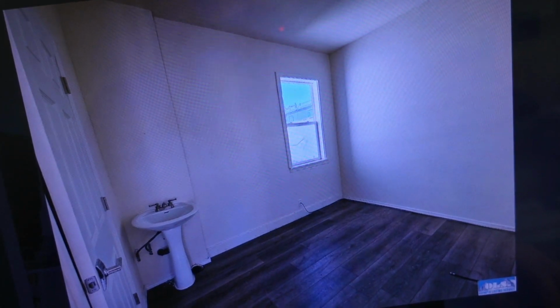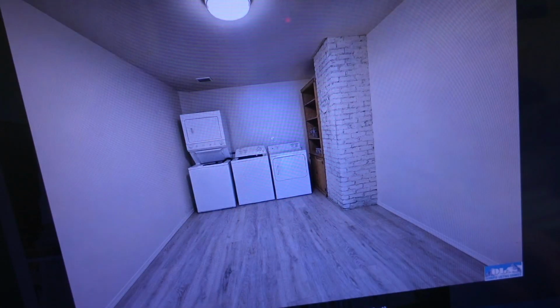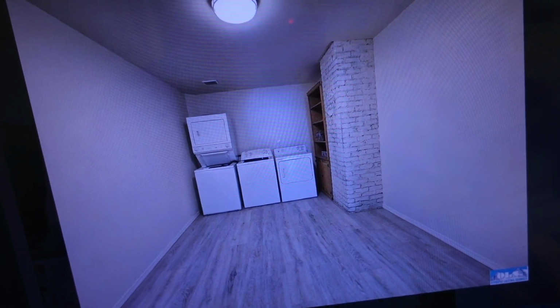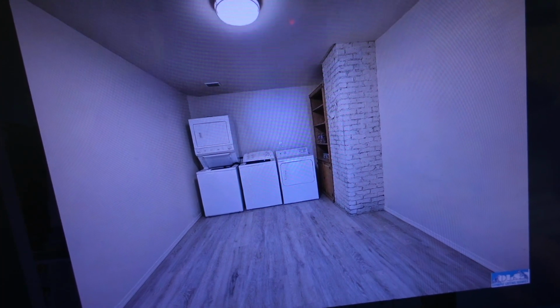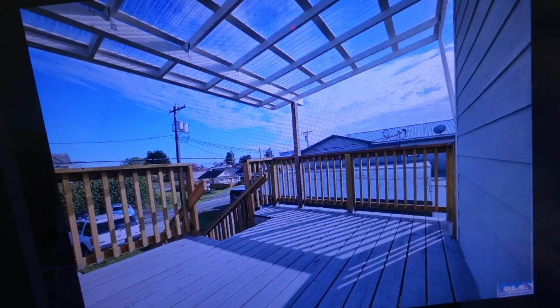But you have 3 units there. You see a little sink there that is interesting. No toilet, but a sink. So a lot here. I'm not sure exactly which units we're looking at. There you see a little washer and dryer unit, one next to a stackable unit, so they got both sitting there.